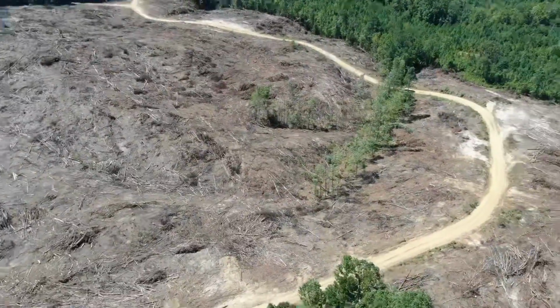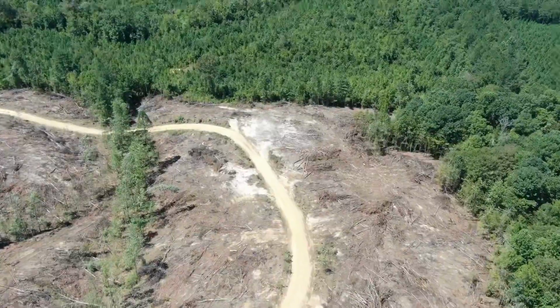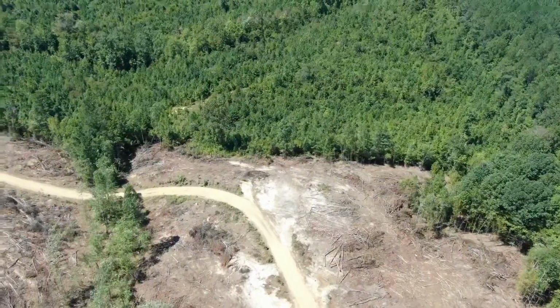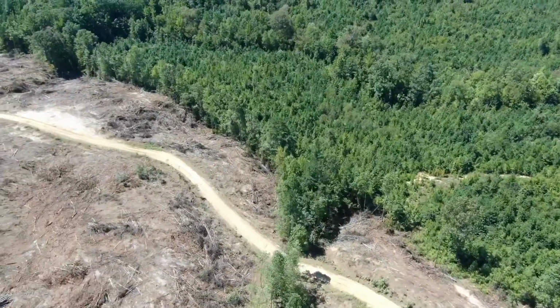That one pine tree over on the left that I just flew by, it had a tree stand in it, so we left it. We didn't mess with it. Sometimes we'll take the tree stands out, get them down off the tree. Sometimes we won't. It just depends. That one there, we just left it up on the tree.